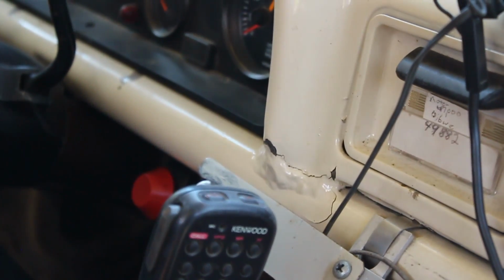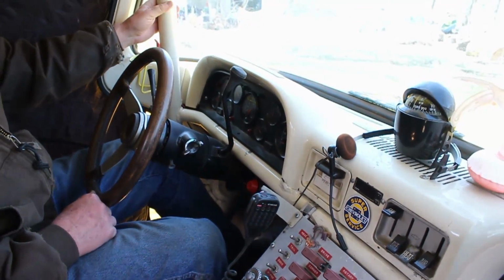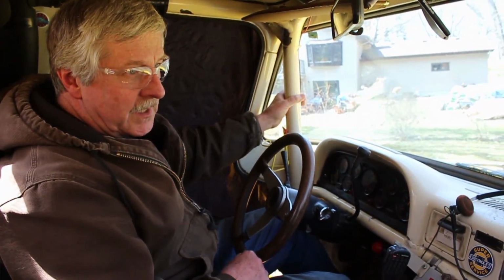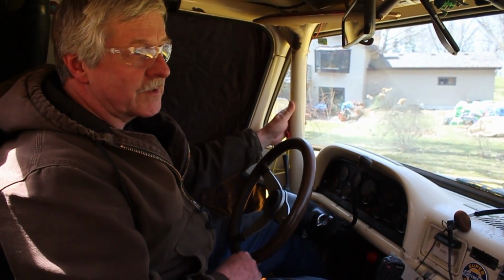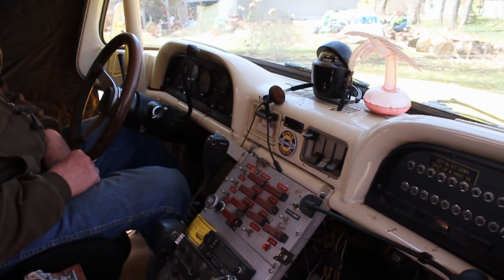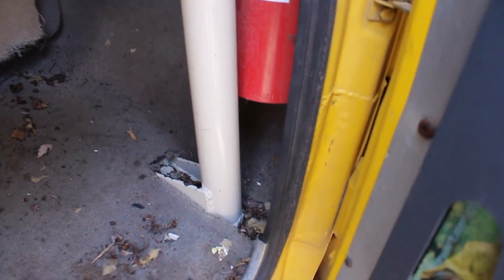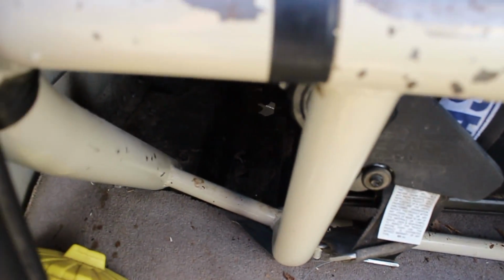The main part of the cage is 2-inch diameter 8th wall tubing, bigger than anything recommended by SCCA or SCORE off-road racing, just to make sure, because this truck is pretty heavy by racing standards. And I put it in here because I was afraid that I might crash it and hurt myself, and I didn't want to do that. That's when I put in the seats and the 6-point belts and the cage.